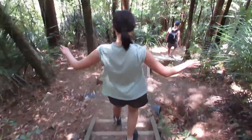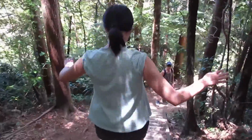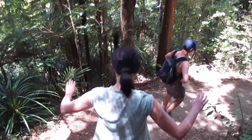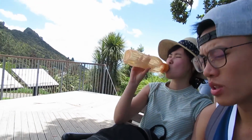Whoa, almost died. Nice, good use of your limbs for balance. If you had a tail, I reckon you would be all good. Made it back to the bottom. Estimated 2 hour return track, but only 1 hour 40. Well done, guys. Well done, leader. Joe led the charge the whole time. Leading was that simple. It is pretty much that simple.